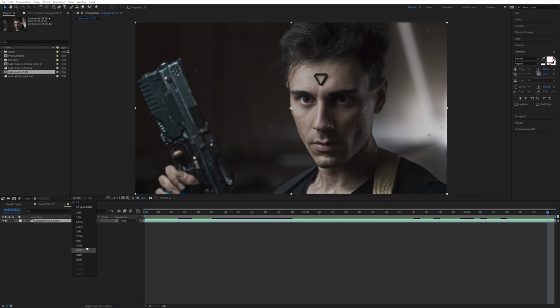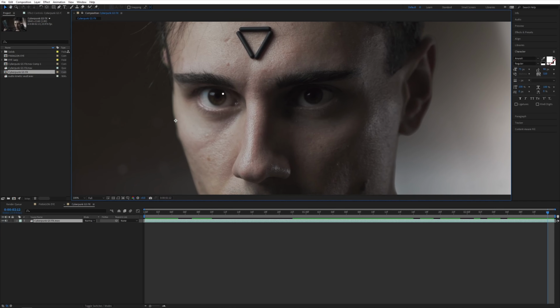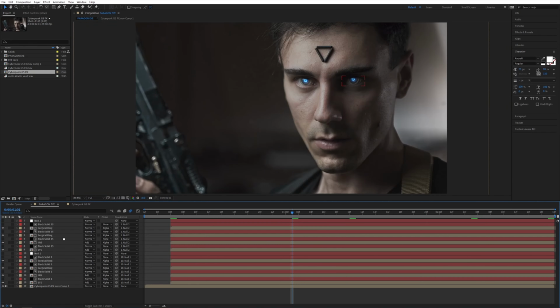Now we have two eyes, as it usually goes most of the time. So for the best results, you need to track each eye individually. So I'm going to show you how to track one eye, and then we're just going to copy the null objects from this composition because they're ready to go.